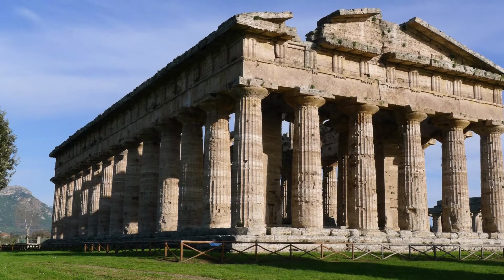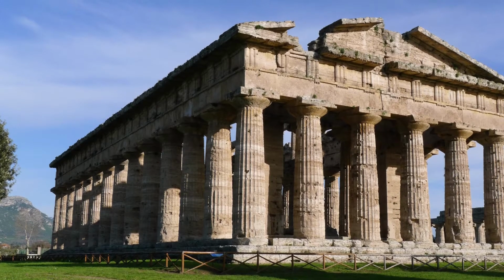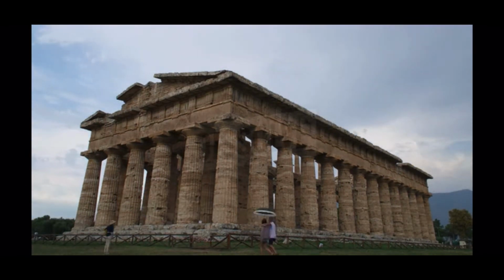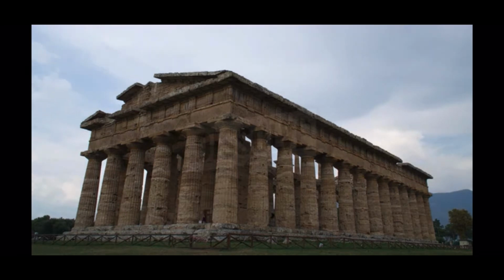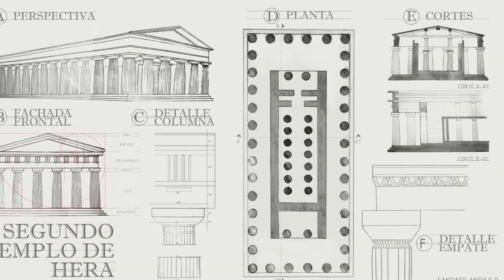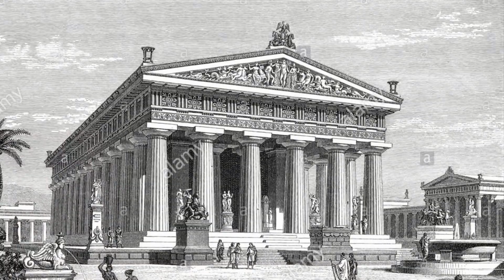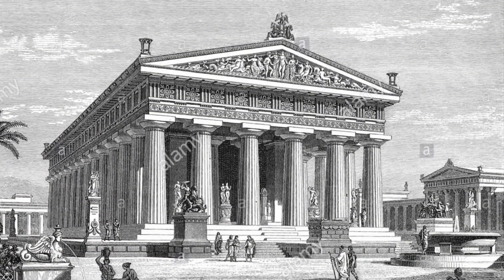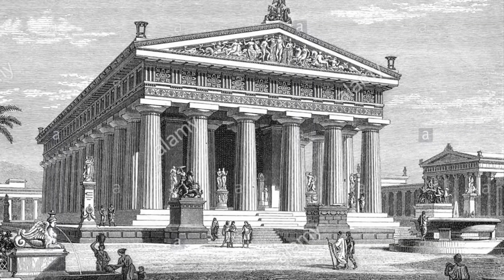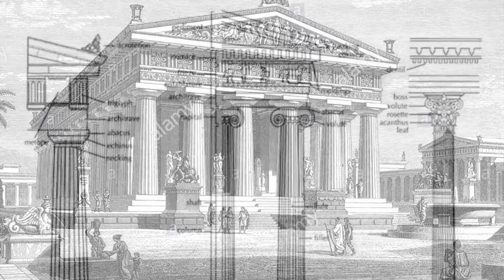It has 6 columns along its shorter side, 14 columns on its longer side, and typically with other temples, they would have 20 flutes on each column, but for the second temple of Hera, it has 24 flutes. When you take a look at the front of the second temple of Hera, you can see that the entablature is complete. Often, the triangular space underneath the roof would typically be filled with statues in other temples. However, the second temple of Hera has none, and there was none located around the site, which leads many to predict that it was painted instead of carved, but we still do not know.